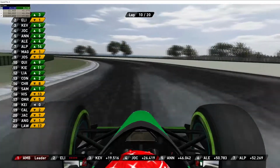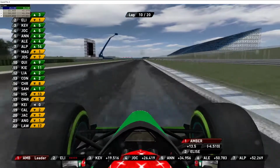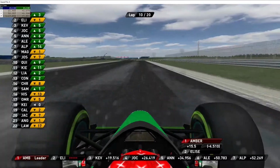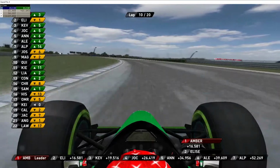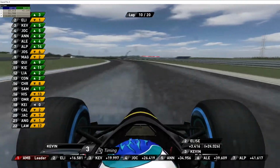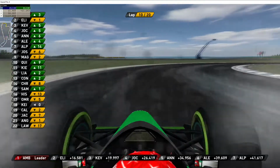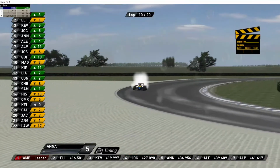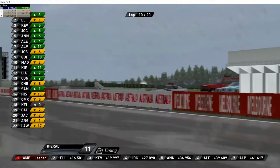It's going to be so easy for her to spin on any of this standing water. She's going to have to be so careful. However, she can just take it easy for a bit. If she can get temperature into these tyres, she'll be way faster. She's only 3 seconds ahead of Kevin. Well, is Kevin... Oh, we've got a yellow flag. Briefly. Someone must have just gone wide.